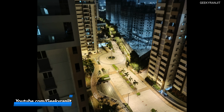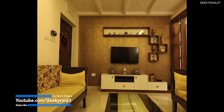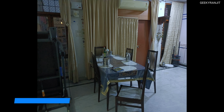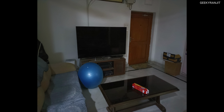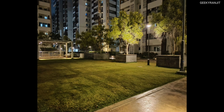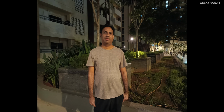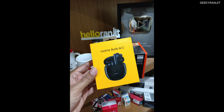But what was the biggest surprise to me is that even in indoor artificial lighting conditions, this one performed way better than the expectations that I had. Because specifically in indoor lighting conditions, these cameras tend to show their weaknesses. Here I feel it performed much better than what I was expecting, as you can see with the sample shots. And I think that is possible because of the optimization.